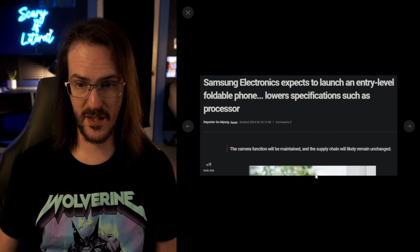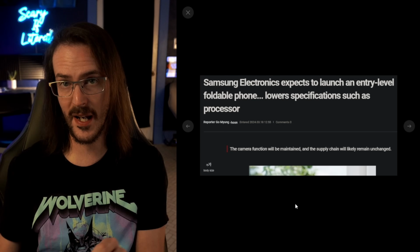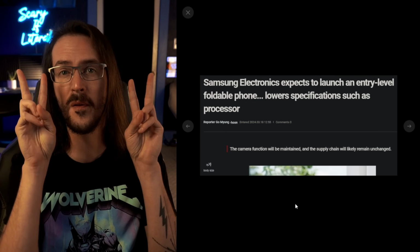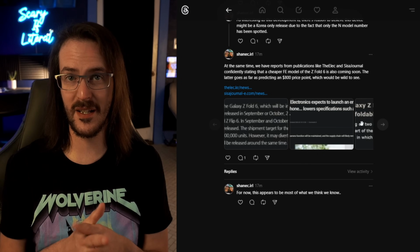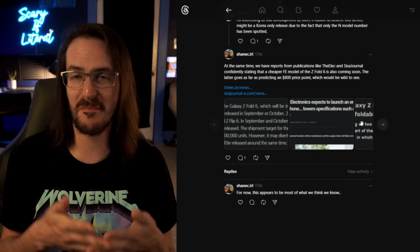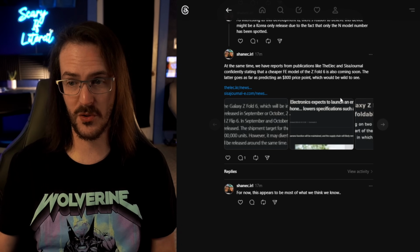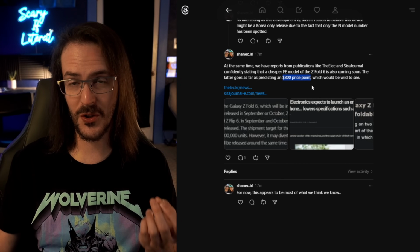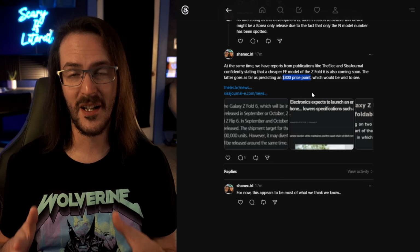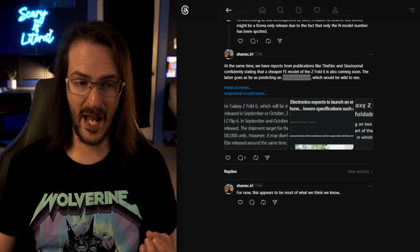If we go to this next one, this is from CISA Journal. Samsung Electronics expects to launch an entry-level foldable phone. They're both citing sources within, quote-unquote, the industry, whatever that means. But again, ideally, these publications being in South Korea, they're going to potentially know something about what Samsung is doing. And of course, they're reporting that there is a cheaper model coming, with CISA Journal going as far as saying an $800 price point is in the target for this cheaper Z Fold 6 FE model, which I think would be absolutely incredible to see.